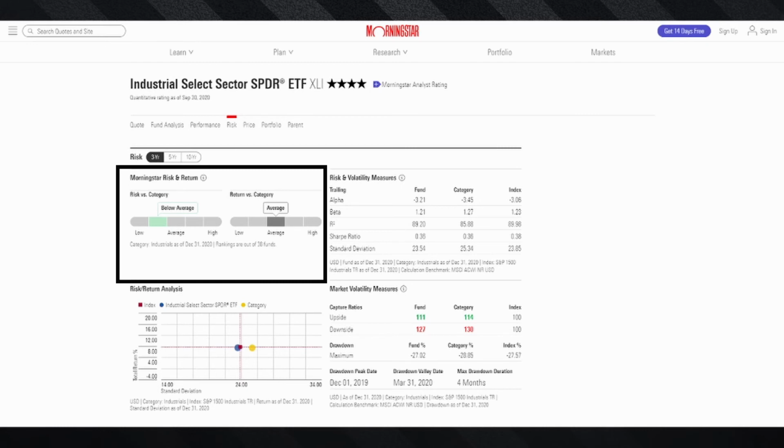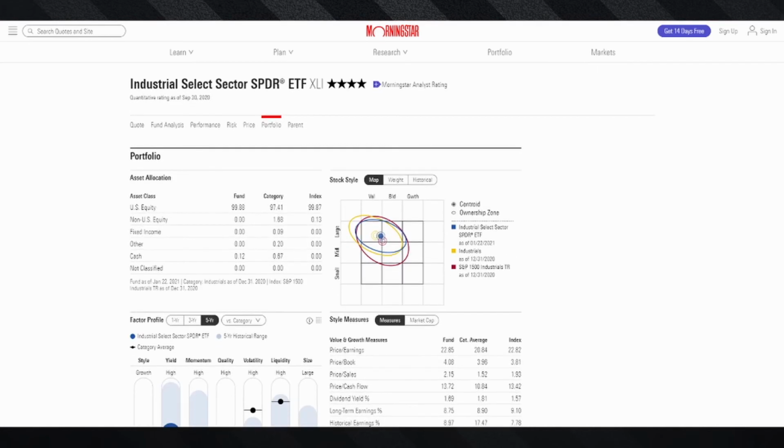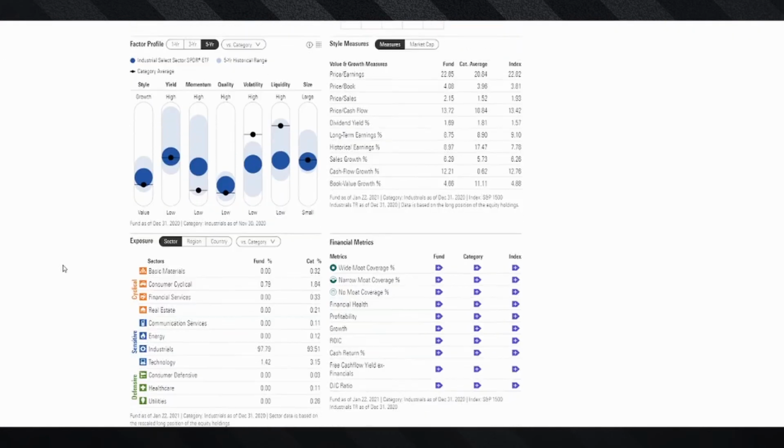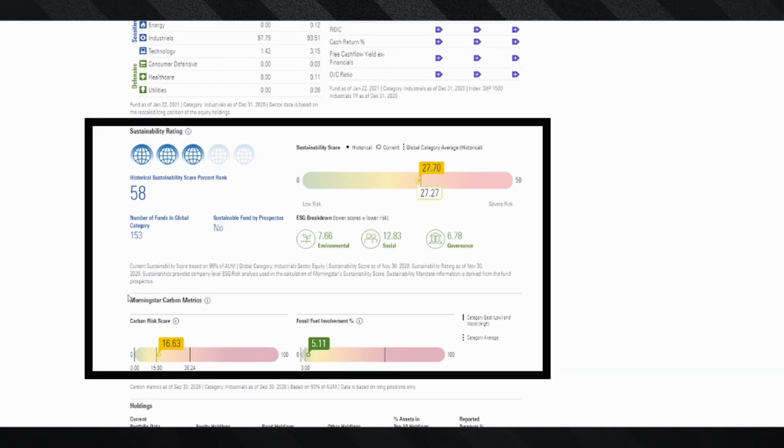As we can see here, XLI has a lower than average risk, while its return is roughly the same as its competitors. The Portfolio tab then allows us to see the sustainability rating of the fund. If you like ESG investing, which I won't talk about in this video, the sustainability rating is a very important factor. You can also use this tab to look at the different holdings.